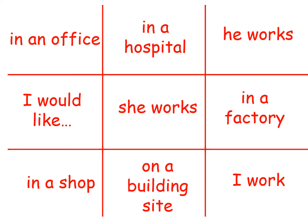If you've got somebody who has got a spare 5 minutes to have a little game of noughts and crosses with you using some of the vocabulary and sentence starters from today's lesson, then there you have it. There's a noughts and crosses grid for you should you wish to have a game. Bonne chance!